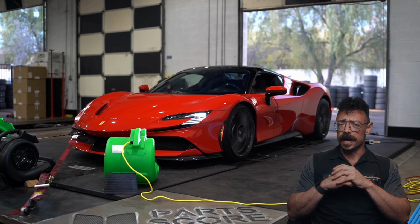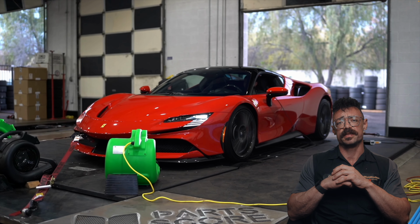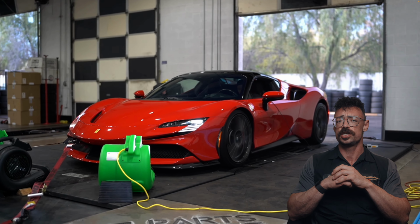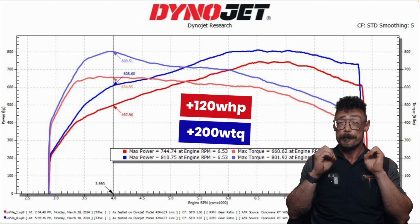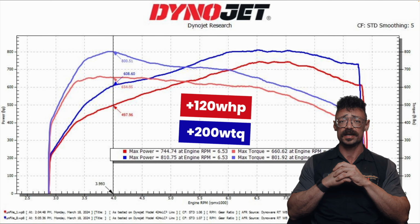And just as we expected, these are crazy gains on this thing. Man, that much additional torque is going to feel nuts on a vehicle with this much mental power to start.